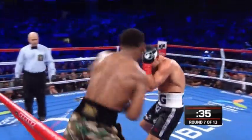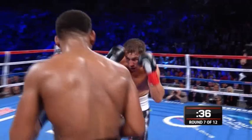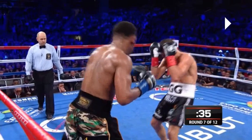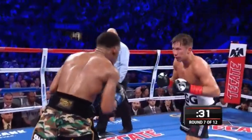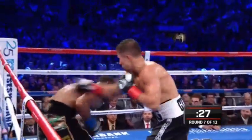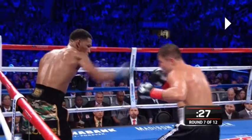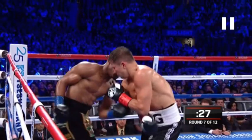Good jab. Did he get through with that one? Yeah, that looks like it splits the guard and gets through. Good scoring blow. We've got Danny ahead in this round. He hasn't exactly been the ring general, but he's fought very well throughout the course of this round. I think he's actually ahead on punches landed.